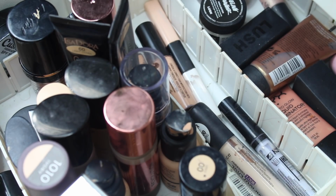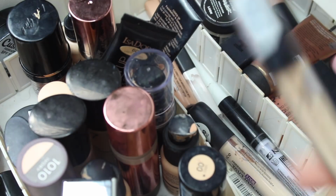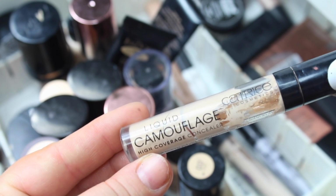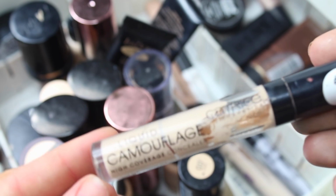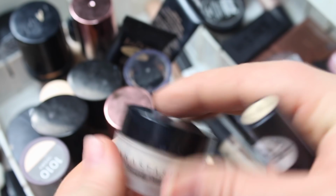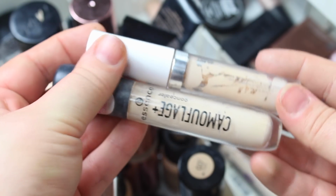And then in this makeup bag, I have a big makeup bag with my everyday makeup, brow products and such. I have this one. This is the Catrice Liquid Camouflage Concealer that I really love. It's a sheerer coverage, but it looks beautiful on the skin. And then I have this one from Anastasia that I'm using to always cut my lid and so on. And then I also have these two.